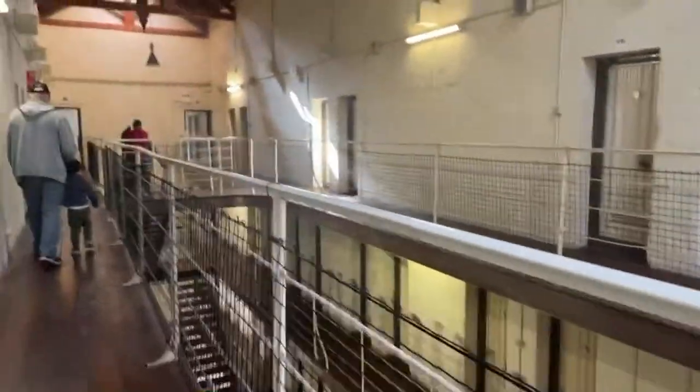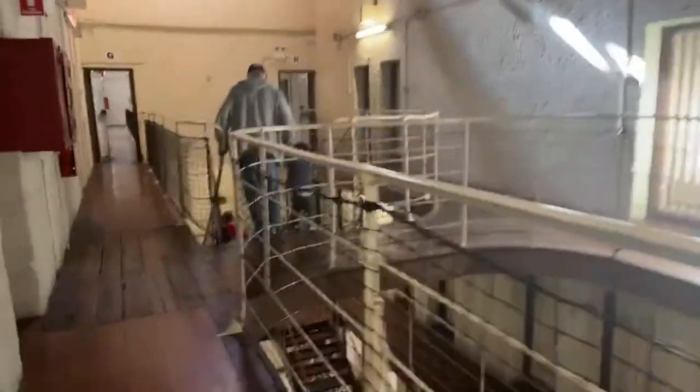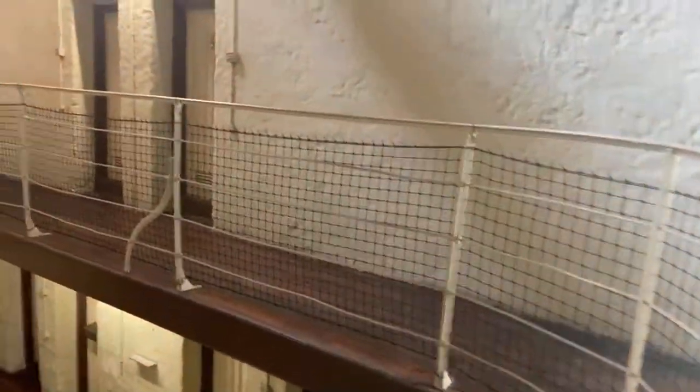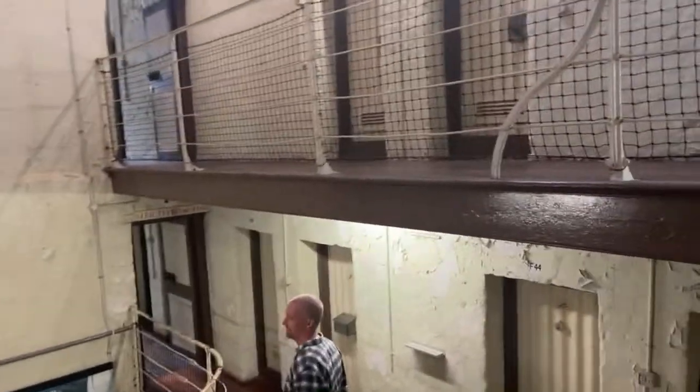Guys, I'm so scared to walk on this. It's so wooden. Scary. Shaking. Oh gosh. Oh my god. Stop jumping.